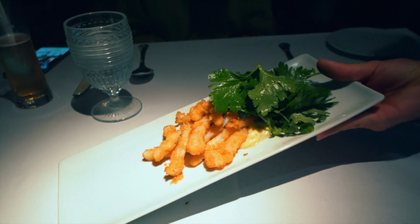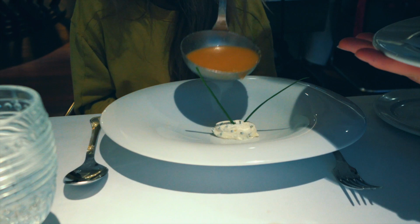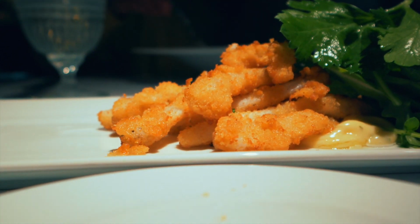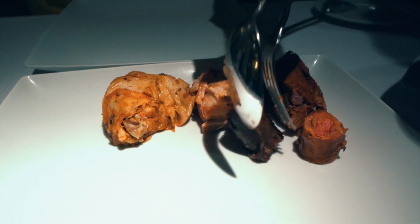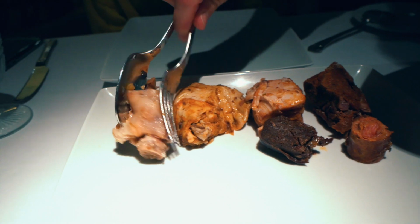We decided to try Furnas stew, or cozido, since it is the most popular food here in the Azores. It is a variety of meats cooked underground by volcanic steam, which was pretty cool. Make sure to make your reservations. Sausage. Pork belly. Pork feet.